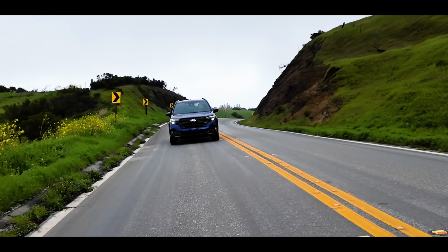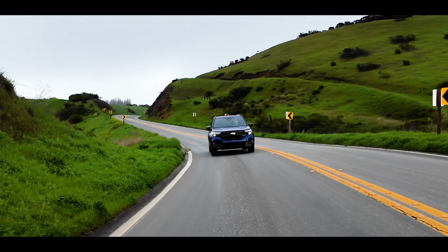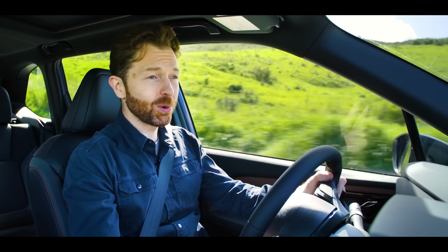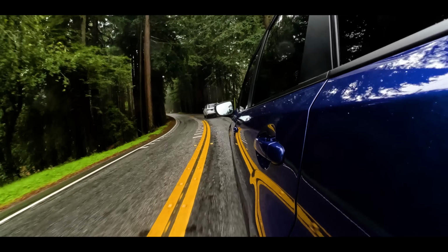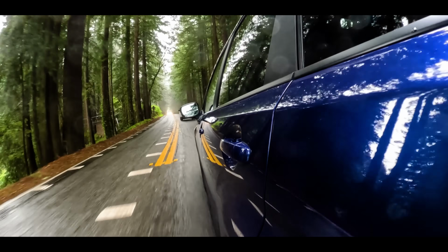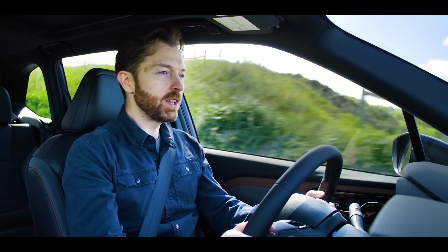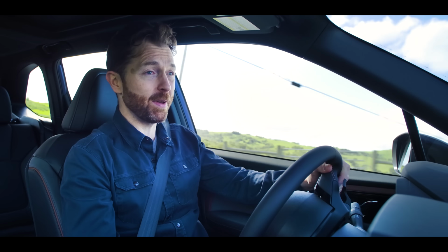There's actually surprisingly good feedback through the steering wheel, and the suspension is taut enough to make it feel nice and responsive. And there's plenty of grip too. We did a lot of driving earlier today on some very wet and twisty mountain roads, beautifully cutting through the redwoods here in California. And this thing was just perfectly poised. It got a ton of grip, really comfortable, and honestly, a lot of fun to drive. And you can't say that about a lot of compact SUVs.